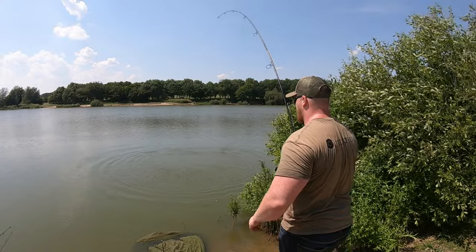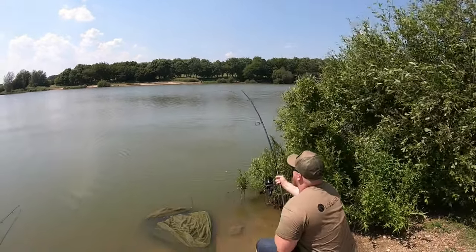Lots of water on those lilies today, isn't it? Yes. Lots of water.